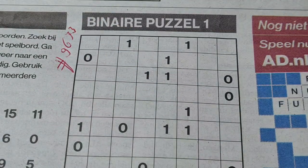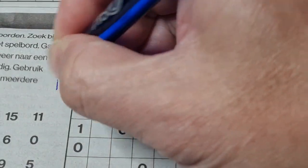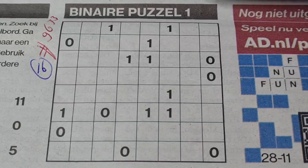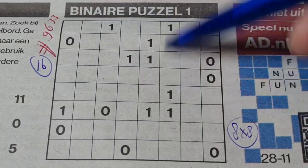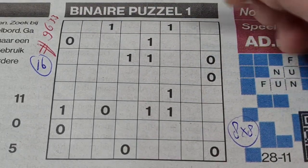Before I start, I always count the printed digits. 16 printed digits. What kind of binary puzzle is this one? Well, let me count. 1, 2, 3, 4, 5, 6, 7, 8 by 8. A binary puzzle. That means in a row or in a column there are always 4 ones and 4 O's. Alright, so let's get started.